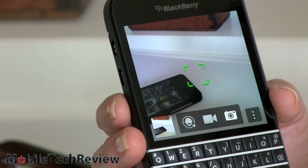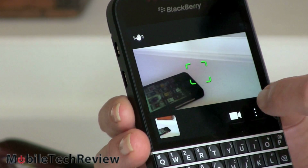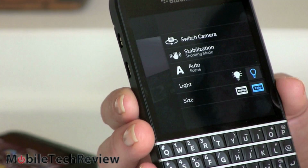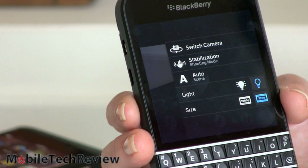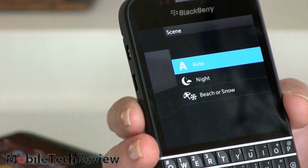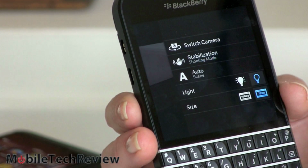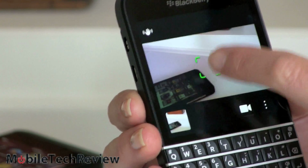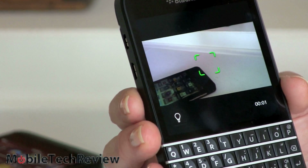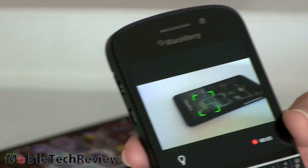And if you want to switch to video mode, right there, and we can shoot 1080p video with this. And settings for that, control whether the light's on, stabilization, which camera you want to shoot with, and your scene modes. Pretty basic set of scene modes. There is no HDR option available when shooting video. And just by tapping it, we are now shooting a video. And we'll pan around our BlackBerry Z10.